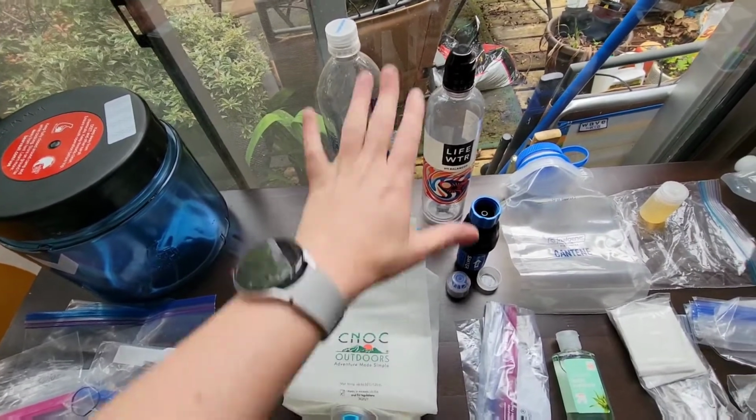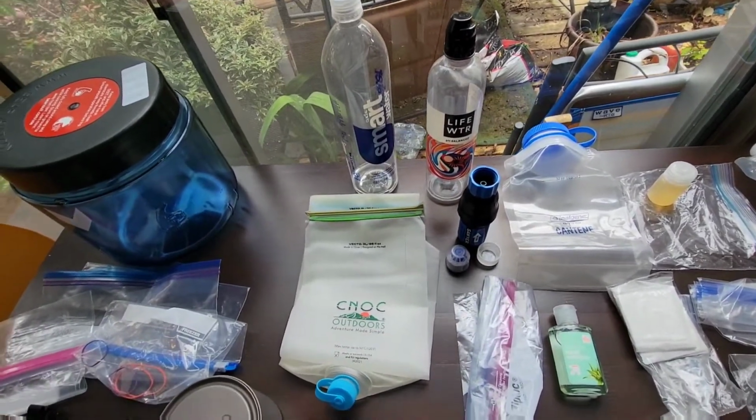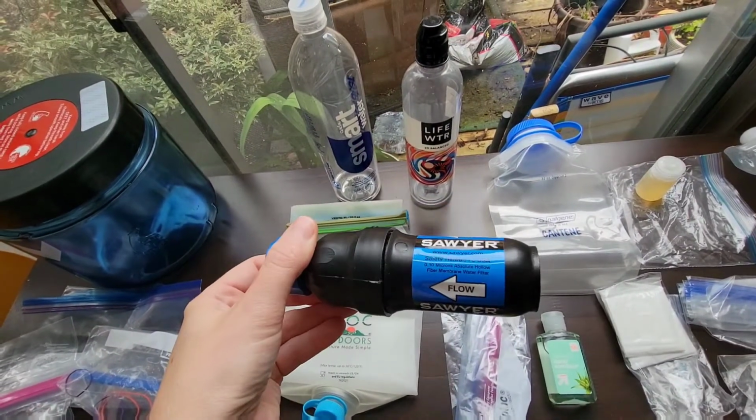I'm going to go with the system where this is the only clean water and everything else is dirty, and I'll just filter into that. If I don't like that system or I want to change it up, I will, and then I'll let you know. For my filter, I have the classic Sawyer Squeeze.